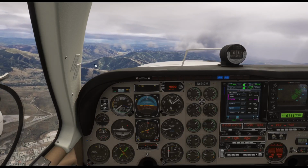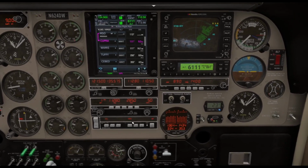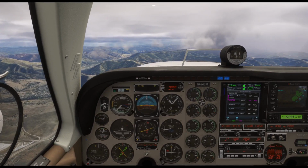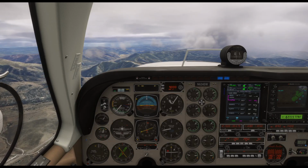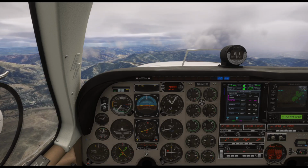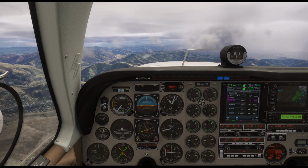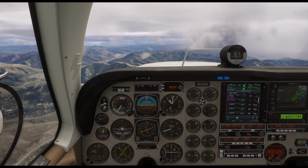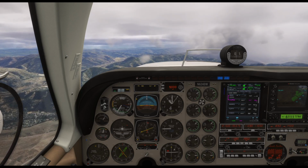Not sure why the airplane was doing a little left turn there. It kind of got me worried. We're still on autopilot. 4 Delta Whiskey, descend and maintain 7200. Turn left heading 305 vectors for the RNAV runway 12 approach. Descend and maintain 7200. Turn left 305 vectors for the RNAV. No, I want RNAV 30, not 12, 30.